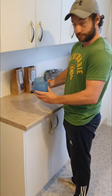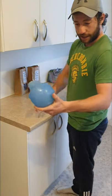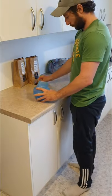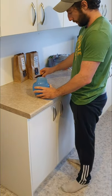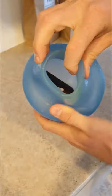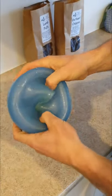Good boy. Number three, guys, this is a Snoop. Had it for a while and it lasts forever. Just put the treats inside there and push that down, and I'm just going to give it to him.